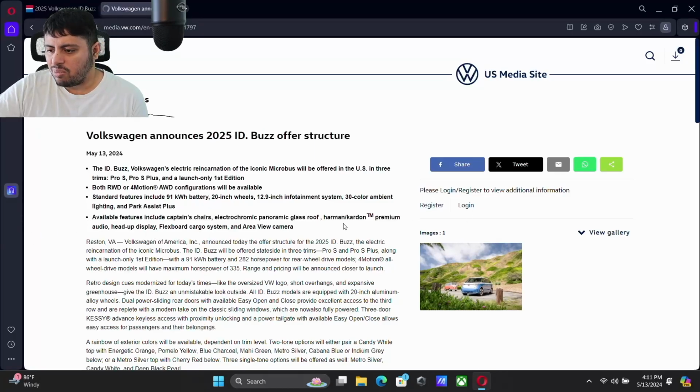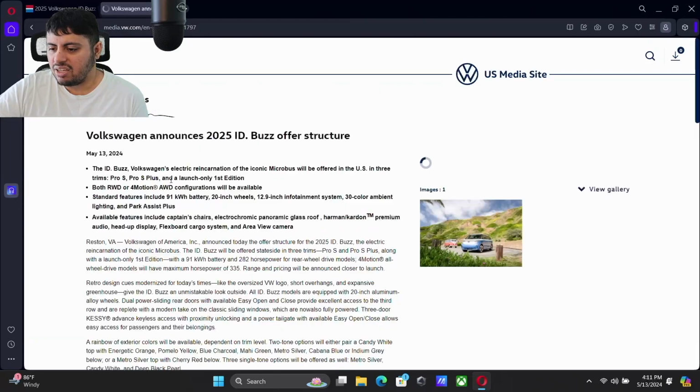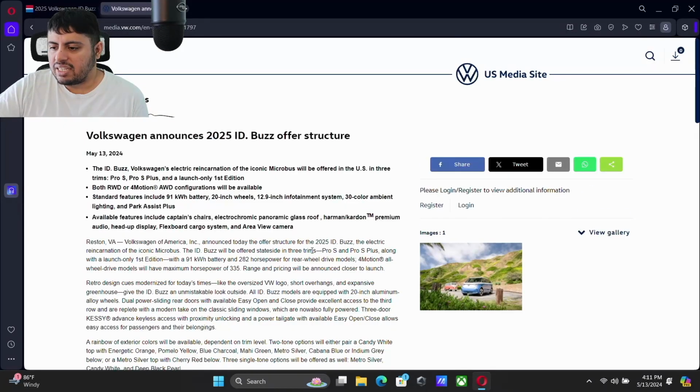And then over here, they've announced their pricing structure today. Sorry about that. Stateside, we're going to have the 3 trims, Pro S, Pro S Plus, and alongside with the Launch Edition, which is the First Edition. They're going to both feature that 91 kilowatt-hour battery pack. It's going to be 282 horsepower for the rear-wheel drive model. 4Motion models will have the maximum horsepower of 335. Range and pricing, like they say, is going to be announced closer to the launch and to the actual on-sale date, which we do know is approaching quite quickly for this vehicle.